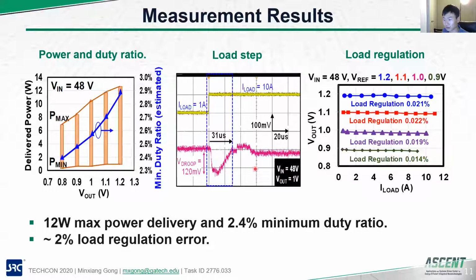The second figure shows load regulation. 31 microsecond recovery time is achieved with 120 millivolt voltage droop. This figure shows load regulation error. Based on the accurate voltage sensing, a 2% regulation error is achieved.